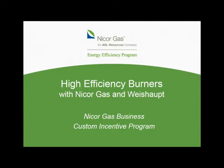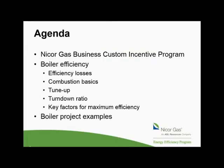I want to go ahead and jump into the agenda for today. Basically, I'm going to spend a few minutes to cover the program, some of the monies that are available through the Nicor Gas Energy Efficiency Program. There are monies available for both the standard business program and the custom program, but because the topic today fits more within the custom, we'll spend a little bit more time on that. But there are monies available for all different types of measures here. And then I'll turn it over to Norbert, and he's going to dig a little bit deeper into different projects, different efficiencies. We'll let him handle the meat and potatoes of today.